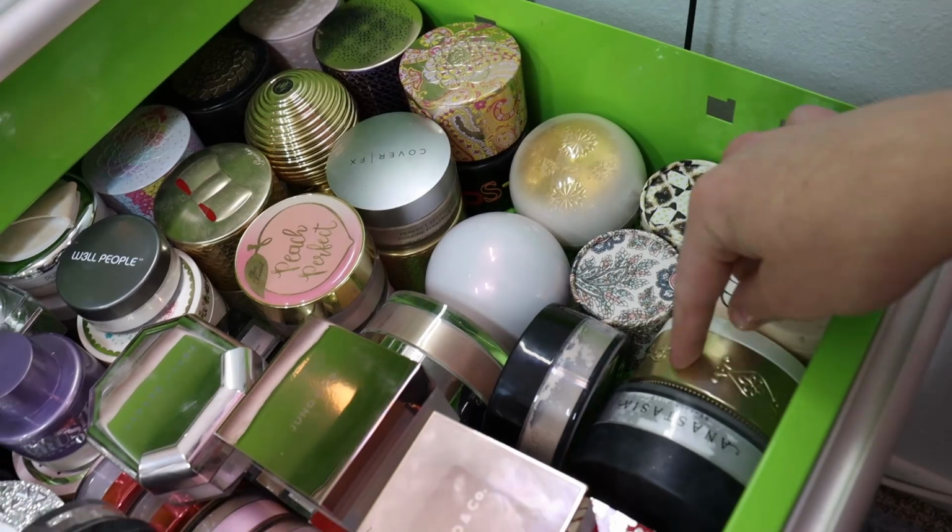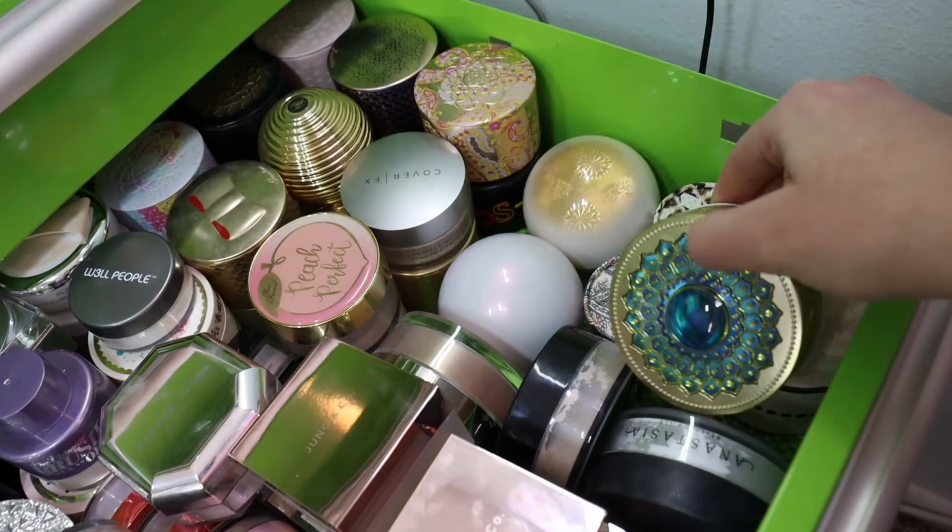This one right here, I believe, is Anasui. Look at that packaging. It's a pressed powder that's refillable. Anastasia, Wet n Wild, Dior Shimmer kind of powder that I've used as a setting powder.